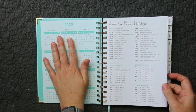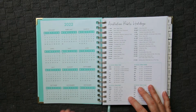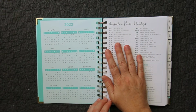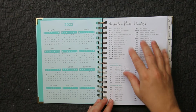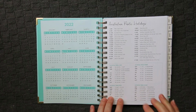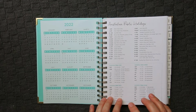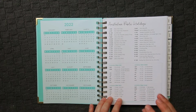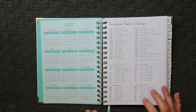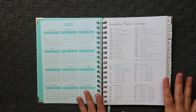So straight up, we begin with a 2022 full page calendar. And then here we also have all of the Australian public holidays and the school term dates. Can't tell you how many times I Google this information throughout the year, so having it here is great. This is most definitely a planner for mums. We can see that straight away.